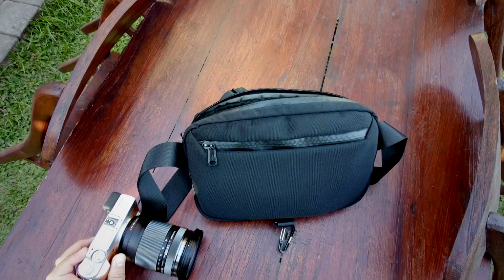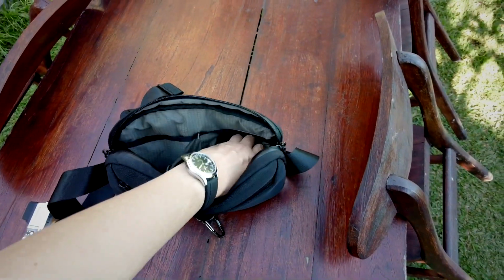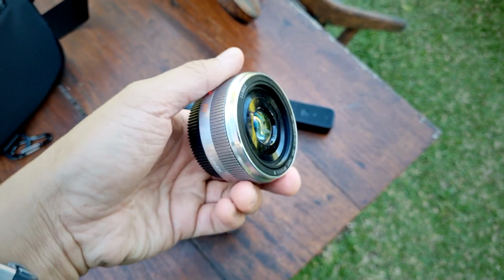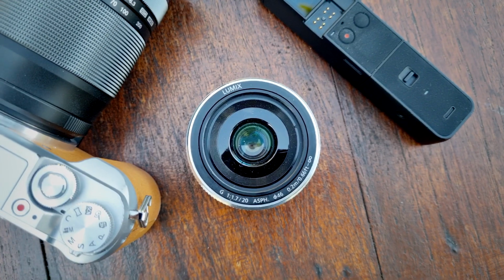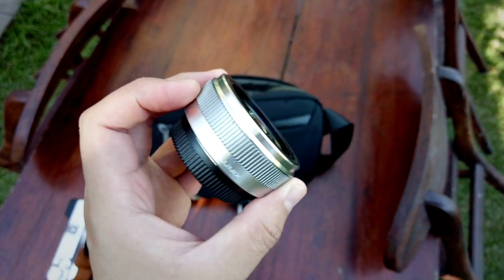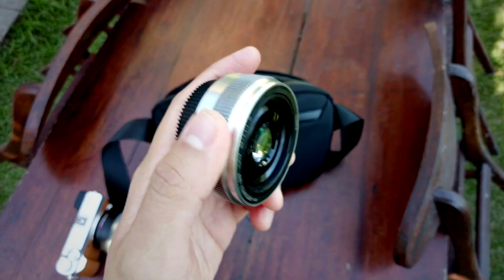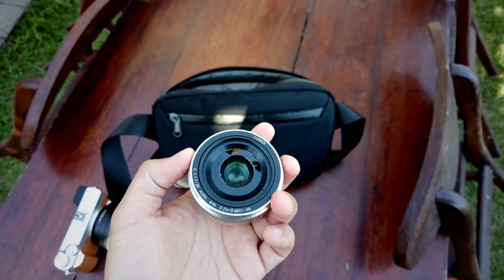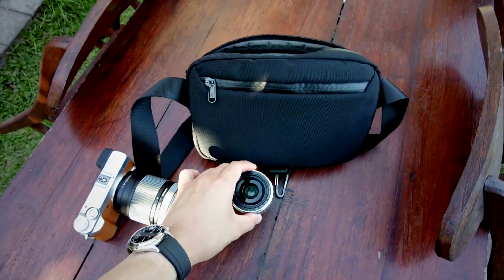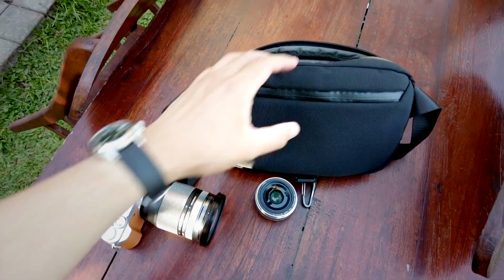Besides that camera and lens, I also have a couple of other lenses. I have the Panasonic 20mm f1.7 prime lens for taking environmental portraits. This is such a wonderful little prime lens. I'm not going to use it today because I just want to focus on the 12-200mm lens, see what it can do, and just explore the possibilities with that lens.